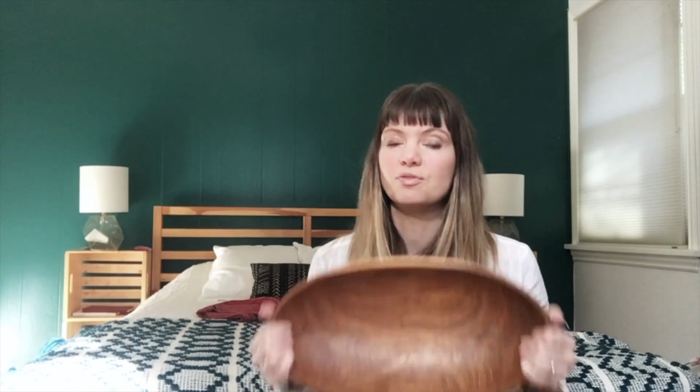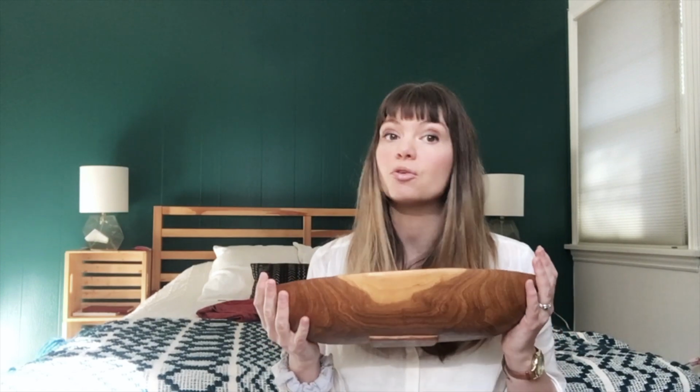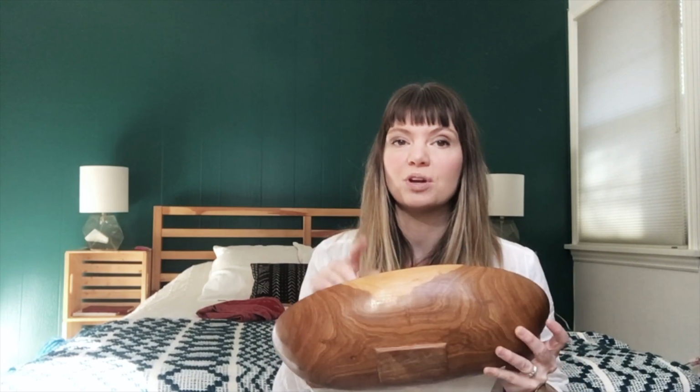These are just beautiful pieces to add wherever. Useful, beautiful pieces, and so I would definitely recommend checking out the wood section in your thrift store and looking for some wooden bowls.